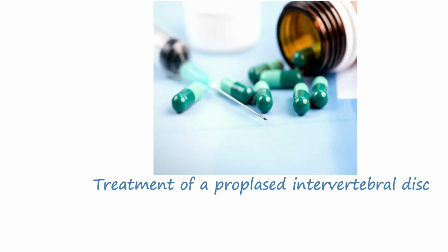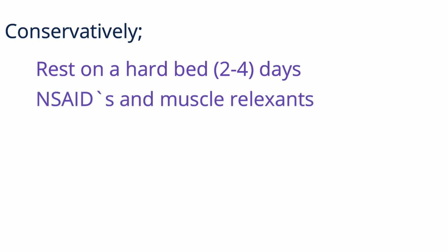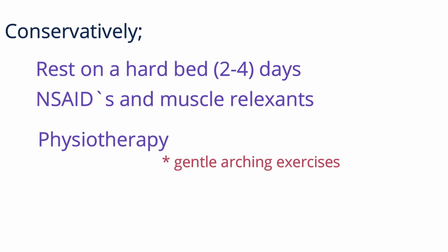Treatment of a prolapsed intervertebral disc aims at achieving remission of symptoms. Conservatively, rest on a hard bed for 2 to 4 days is advised, with NSAIDs for pain relief and muscle relaxants to reduce spasms. Physiotherapy like gentle arching exercises and the use of transcutaneous electrical nerve stimulation, the so-called TENS, are key in treatment, as well as lumbar traction.